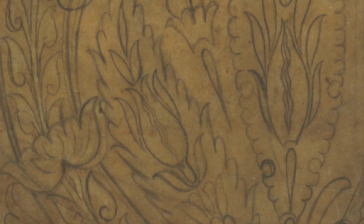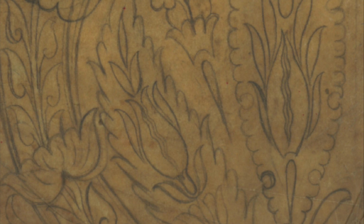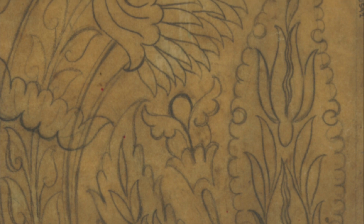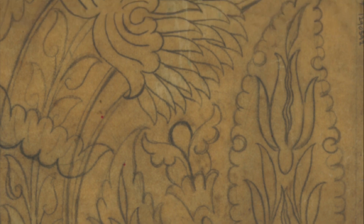Also on display in Look Beneath the Lustre are sketchbooks and sketches by both of the De Morgans which helped them create their wonderful artworks. Wightwick Manor has an enviable collection of William De Morgan tile papers. These tracings were made from his original drawings by his staff.